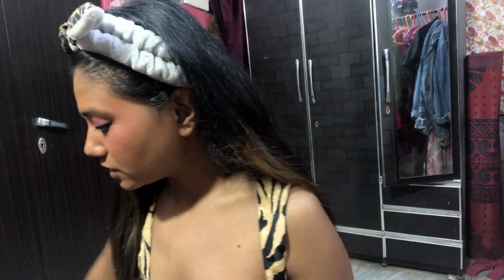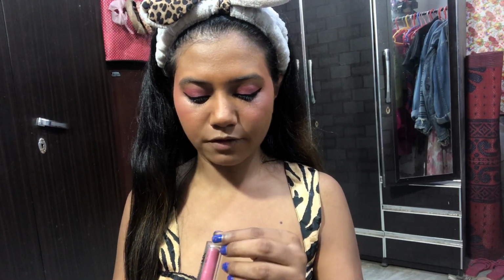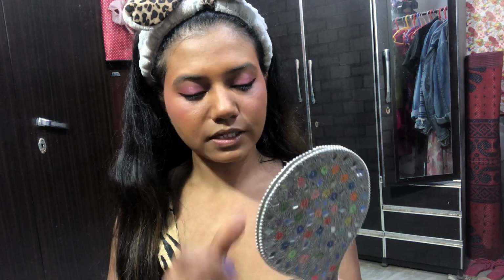Okay, I used highlighter actually. I got this highlighter from random street shopping from Gafar Market. Okay, so I'm gonna use this liquid lipstick from Amazon again, NY Bay Rule of 10. This is the liquid lipstick. So I'm gonna quickly put that on.